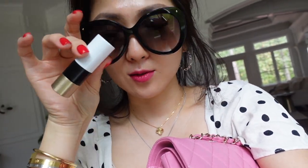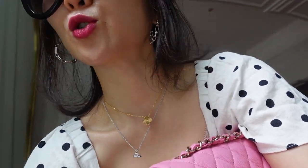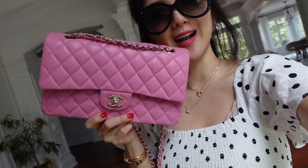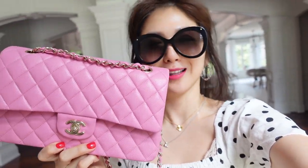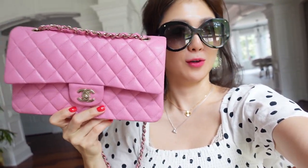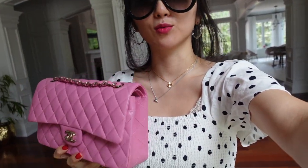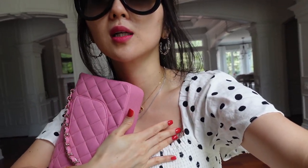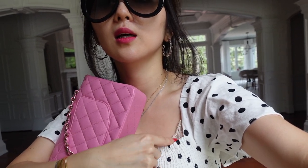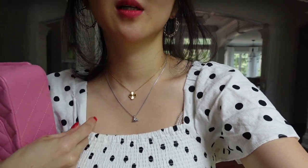Anyways, this is what I have on. Love, love, love so much. And ta-da! I am wearing my new Chanel classic, yes, for the first time. So that is what I have, and it goes really well with polka dots, so that's why I paired it with this. And I think I see my little lice peeking through. I like to cover it up.